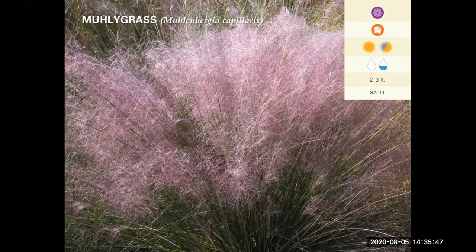It's hardy, it's drought tolerant, it's mildly salt and wind tolerant as well, and it is a self-seeder, so it can maintain its population for many years. It's a really nice complement to liatris or sunflowers, some of the taller wildflowers that can really stand out above this bunch grass.